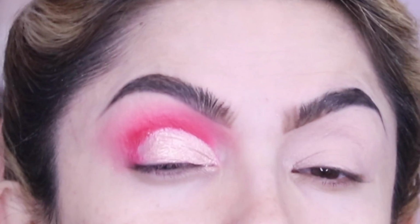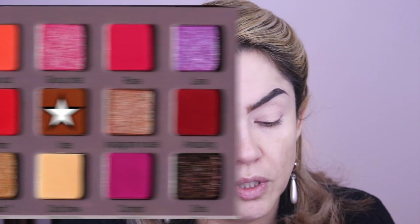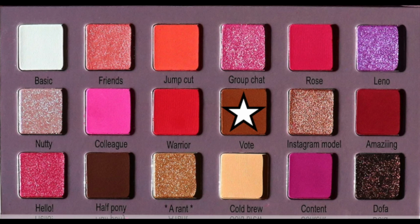As you can see, it is gold, but it's got like a pink undertone to it since I put that base on there. I'm going to take this, as usual, my little Morphe brush, my M506, and I'm going to go into this one that's called Boat and put that on the outer corner to give us some dimension.